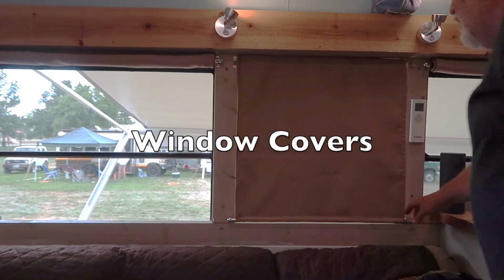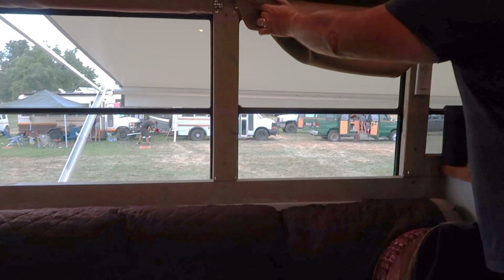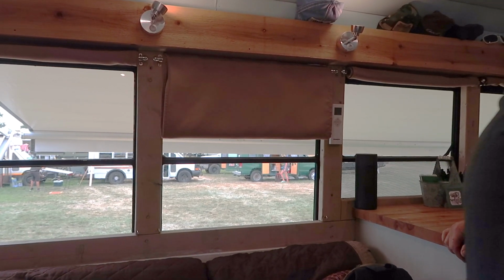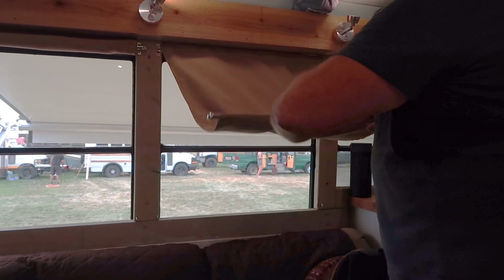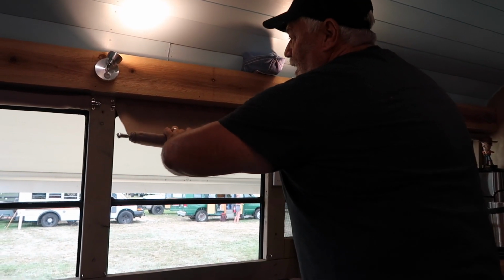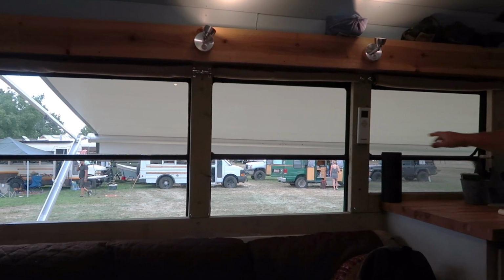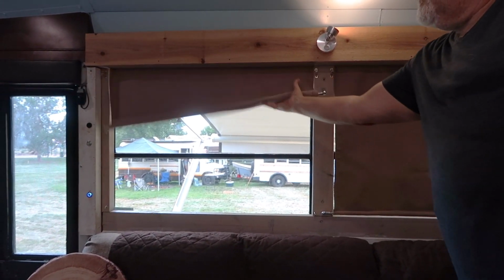There's a couple ways you can do it. We call it the half and half, and you just take it, flip that under, hook it, and that way it covers about half. Very classy. And then the other is just to roll it up. And the good part is when you're done and you want to actually close it up, it's real easy. When you want to darken it up, you just kind of give it a pop.